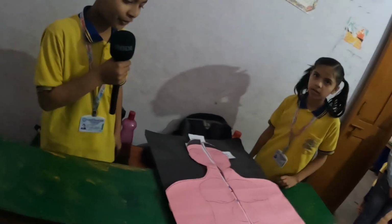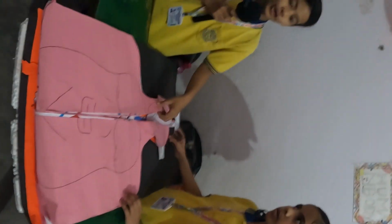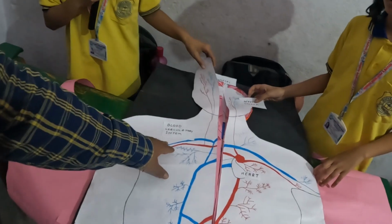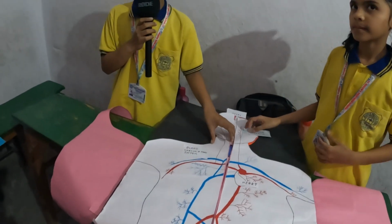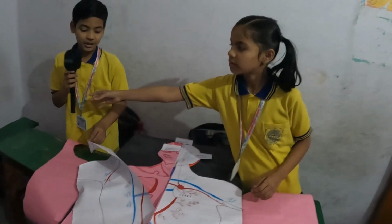Explain it. Good afternoon, sir. My name is Abhijit Kumar. My model is human body. Okay. It is a human body picture. Yes. It is the nervous system. The nervous system is the most important control center of the human body. There is the blood circulatory system, heart, yes. Nervous system. Okay. It is divided into 3 types: central nervous system, peripheral nervous system, and autonomic nervous system.